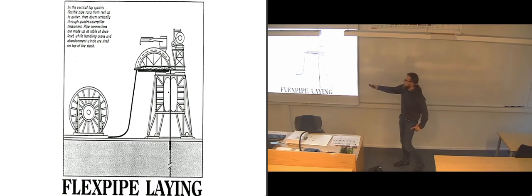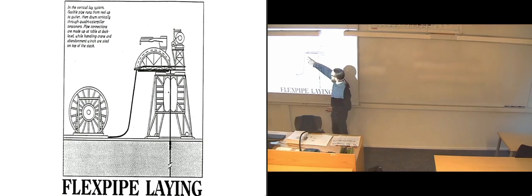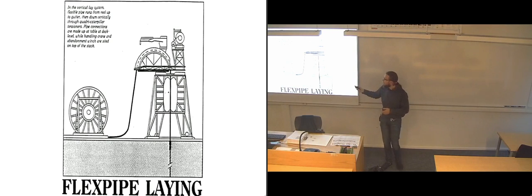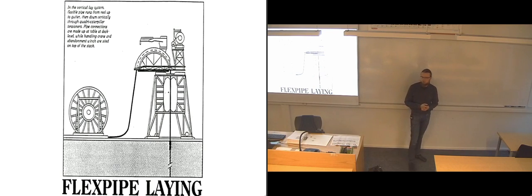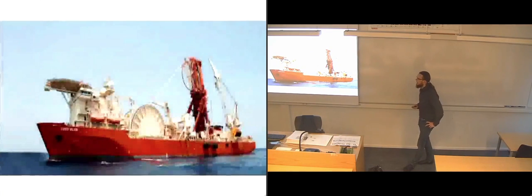It's shaped like a banana, and it's going to control the motion of the entire pipeline as it's moving through it, so that it's going to have one continuous radius all the way around here before it starts on the downwards motion towards the ocean floor. So this is one way of laying pipes.